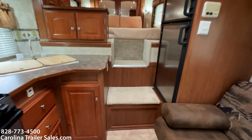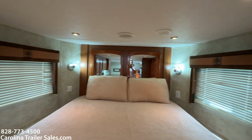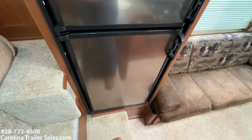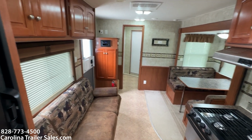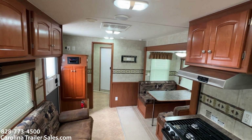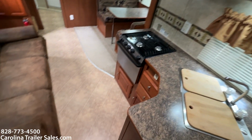All right, nice big steps up to the bed. Got cabinets all the way around. There's 2 mirrors. There's cabinets behind those mirrors. It does have a big fridge. Now you can kind of see the other angle. It has a holder for a TV. It does not have a TV, but it has the holder for the TV.